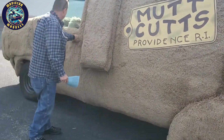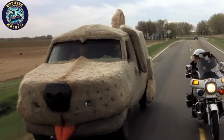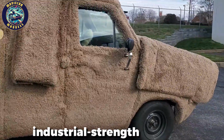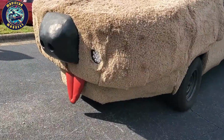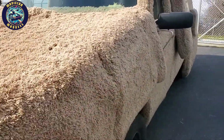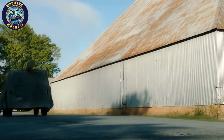But here's where things got tricky. Driving at high speeds turned the van into a giant wind tunnel. The fur, despite being glued down with industrial-strength adhesive, started peeling off mid-drive during early test runs. To fix this, the edges were reinforced with extra layers of glue and stitching. But even then, pieces would detach and flap in the wind during faster stunt sequences.